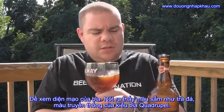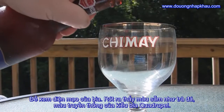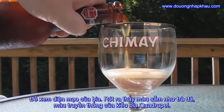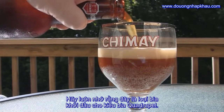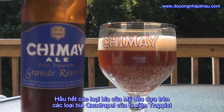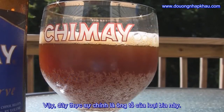Alright, so the appearance on the Grand Reserve. It pours almost like a dark iced tea, very, very traditional to the style of a quadruple. And again, you have to remember, this is one of those beers that actually started the quadruple style. So pretty much all the US-based beers are based on Trappist and Abbey style quadruples. So this is really kind of the grandfather.